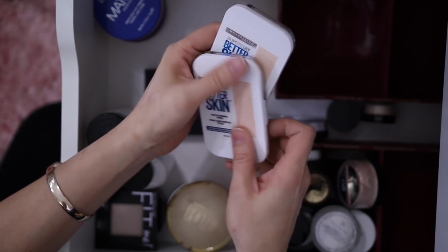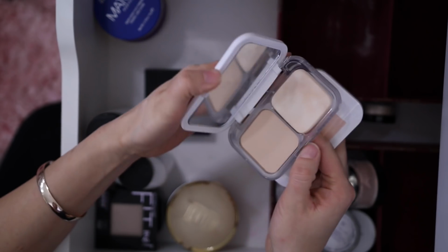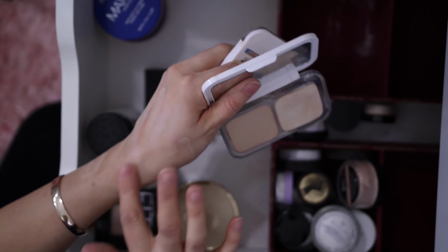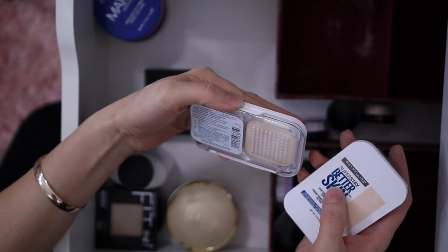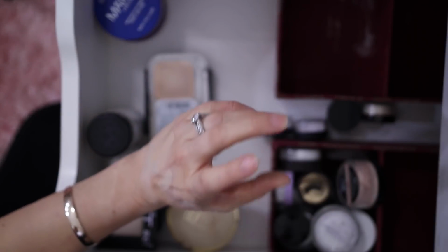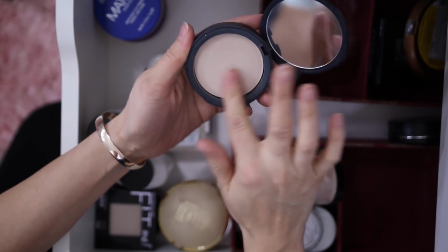These are the Maybelline Better Skin, which I really like this line because I feel like the powder's not too drying. So let's see, I have two shades. I'm gonna get rid of this one. It looks a little more pink, and this one is Classic Ivory, and this one is Porcelain. So I'm getting rid of Classic Ivory. This is the Neutrogena Shine Control Powder. Oh, I used to like this.